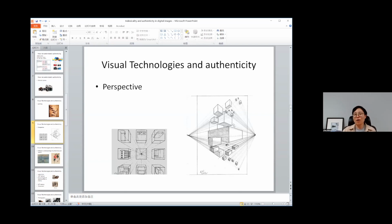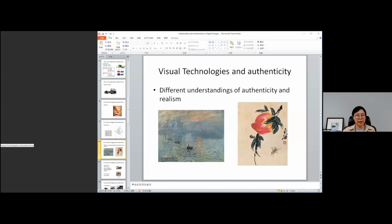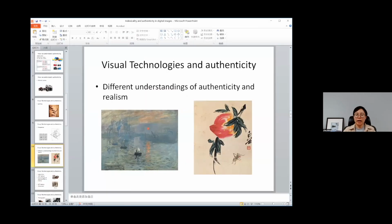So this is how the first very, very basic technologies we have developed to understand or to reach onto what is realism or what is authenticity. And then I think it's very interesting that, of course, with this said, different cultures and at different times, people will have different understandings of realism and authenticity. For instance, on these two pictures, I think you may also have looked at this before, right? They are very famous paintings. One is by Xi Baishi, the other is by Monet.